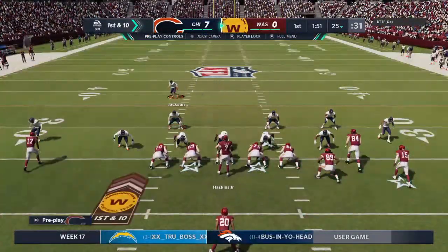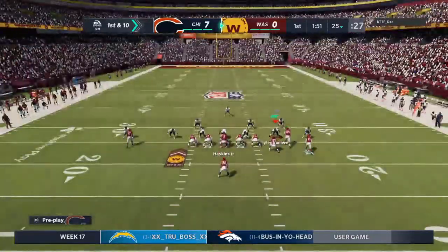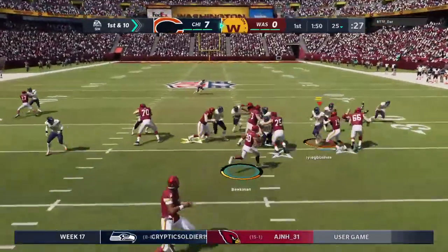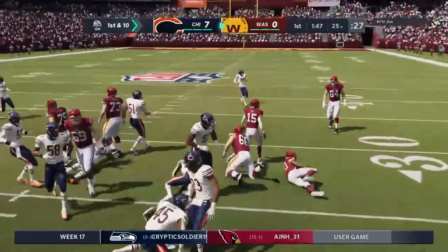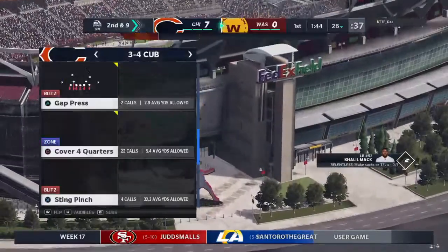Haskins and the Washington offense going to come up here first and 10 at their own 25-yard line. And not much to speak of. Call it a 1-yard gain up to the 26.